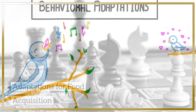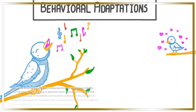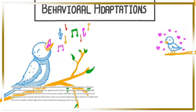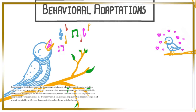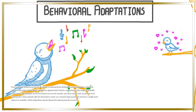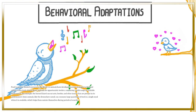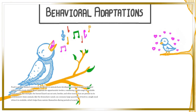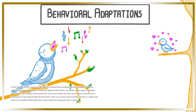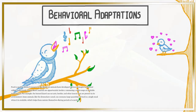Adaptations for food acquisition. Food is another limited resource in the desert, so animals have developed various strategies to find and utilize it effectively. Many desert animals are opportunistic feeders, consuming a wide range of available food sources. For example, the horned lizard can eat ants, beetles, and other insects that are present in its environment. Some animals, like the dromedary camel, can consume large quantities of food in a single meal when it is available, which helps them sustain themselves during periods of scarcity.